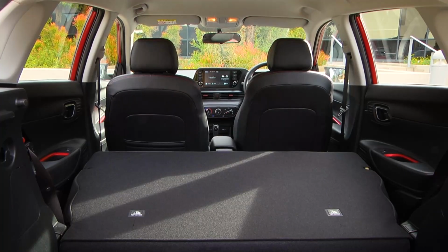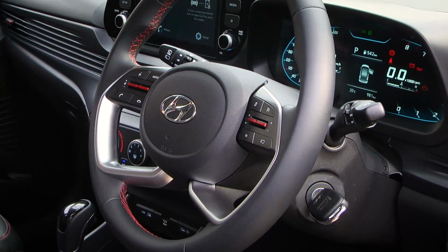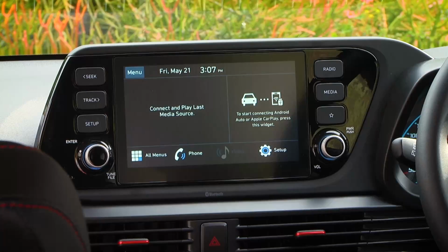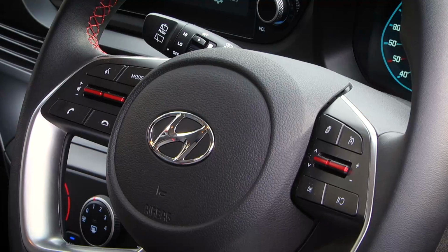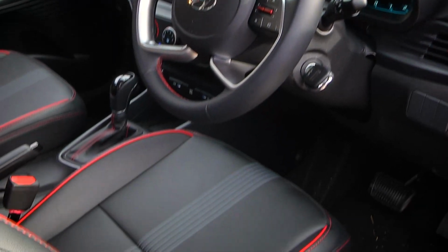To increase the elegance and visual aesthetic of the interior, the new 10-inch digital instrument cluster in front of the driver and high-resolution 8-inch center touchscreen infotainment system have been visually combined. The steering wheel is equipped with modern toggle switches, while its color accents are also matched throughout the interior.